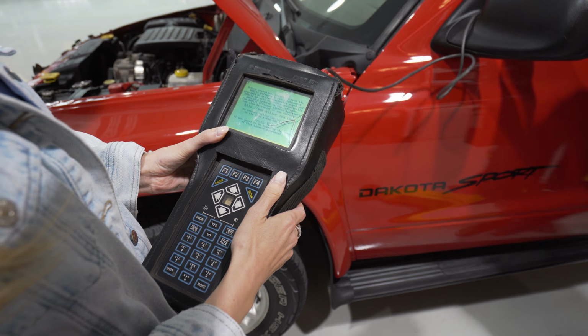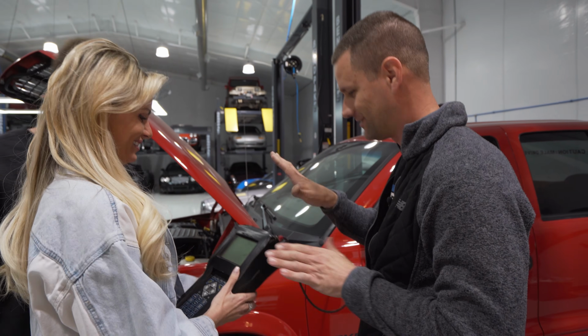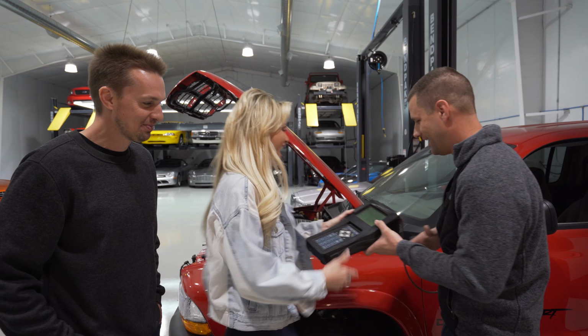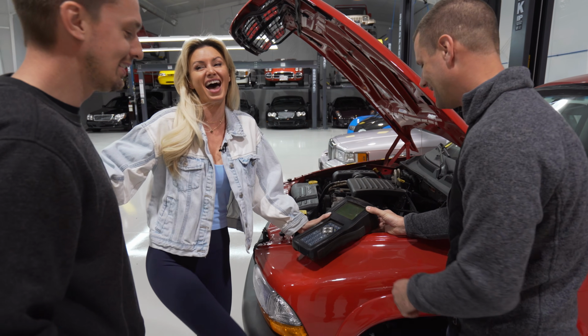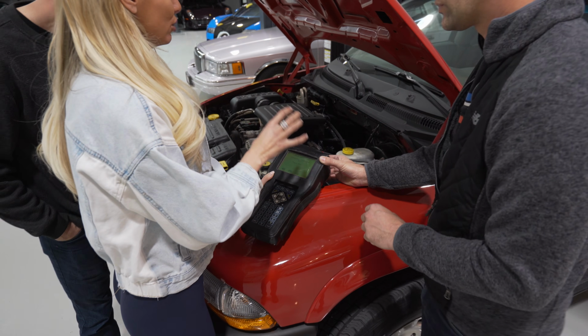That is wild. So we are going to operate our electric cooling fan. Tyler's trying to take it from me. No, get out of here. This is April's Garage. He's kidding. We are going to go through all of our menus to our engine. So this is first diagnosing what?